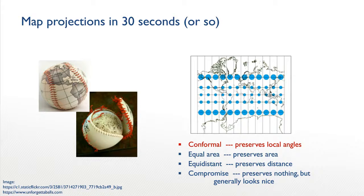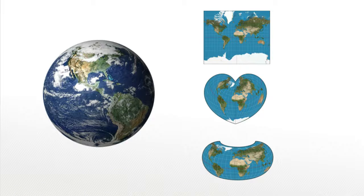On the other hand, we have equal area projections. Equal area projections are going to preserve area, but they're going to distort angular measurements. Equidistant projections are going to preserve distance, but really only from 1 or 2 points on the map, not between any combination of points on the map. And then we have compromise projections, which I would describe as preserving no property specifically, but generally looking nice. No matter what we do, we're going from spherical real world into planar map. And the map will look very different when we do that.